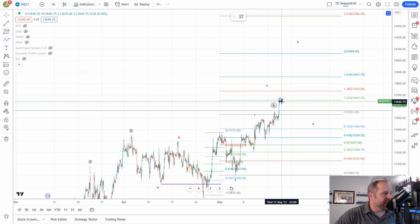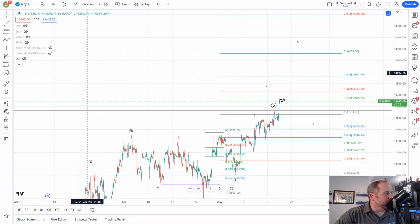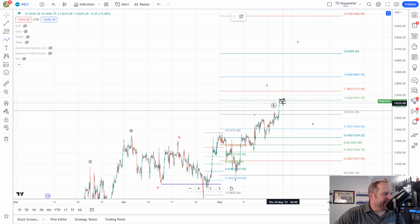Now, because of the posture of ES and where it's at, we may not get this full pullback. It may be a smaller pullback, or it may kind of grind up and a little bit sideways here while ES finishes its C wave up toward 4,200. So you may get kind of a grind up in the NASDAQ with the move up in the ES should they complete that pattern.